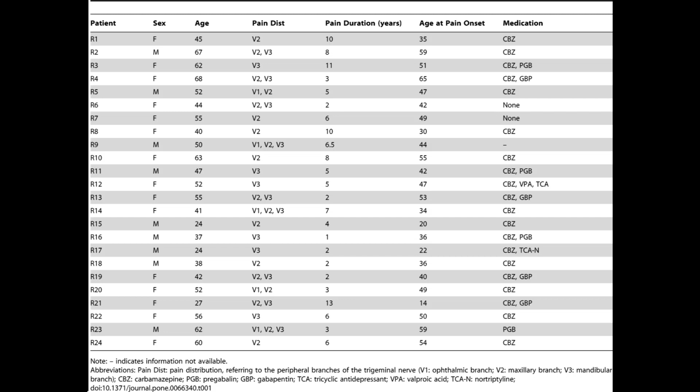And so we see patients on medicines such as gabapentin, Tegretol, and pregabalin. This chart here will show us what medicine they're on, and the chart also shows us which of the 3 branches that I explained earlier the patients are experiencing their pain in.